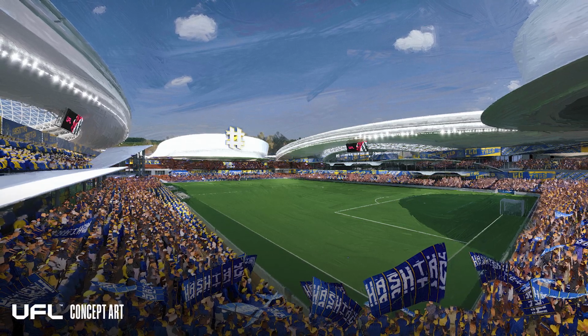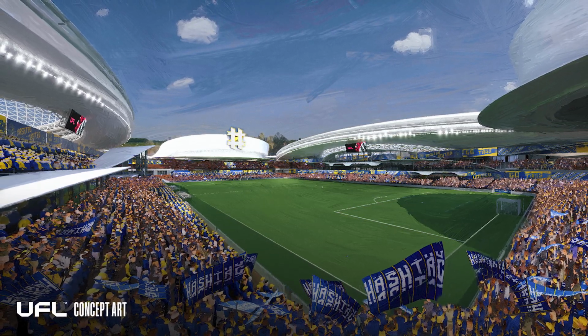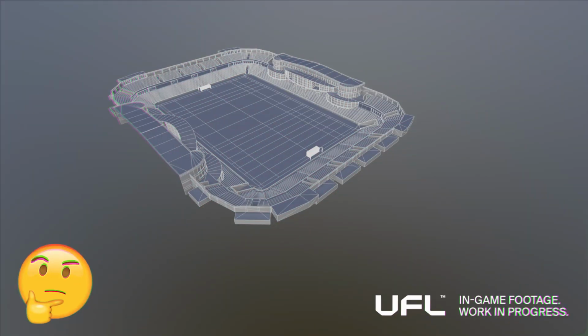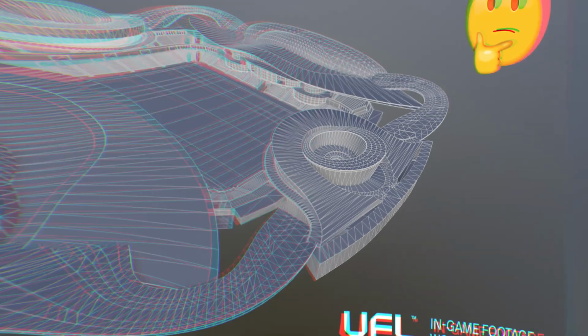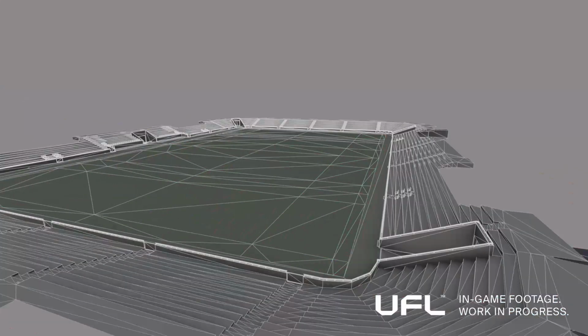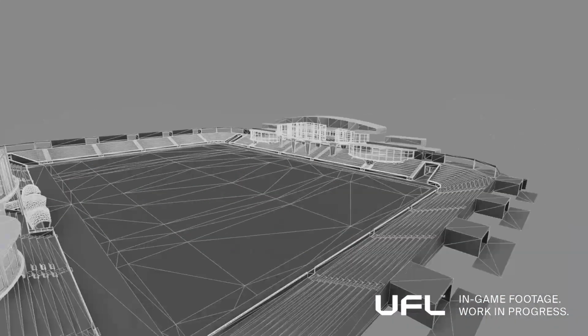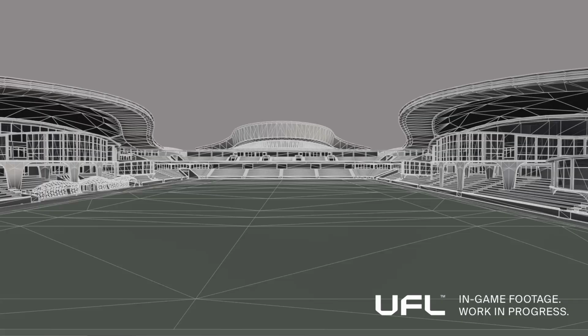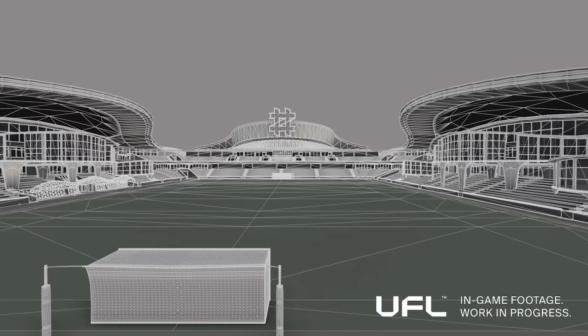So the guys at UFL are now trying to recreate this concept, and they've sent us some images of the process so far. First, they did a block out process where the designers tried various simple designs based on the concept you picked. Then once they decided on the block out design they were going to go with, they started modelling the elements of the stadium with polygons, which are the shapes used to form the basic model. Almost 93,000 triangles were required in this case.